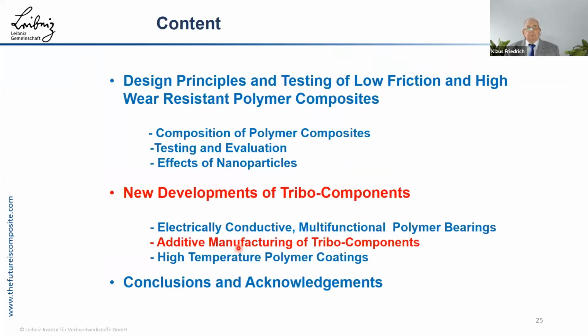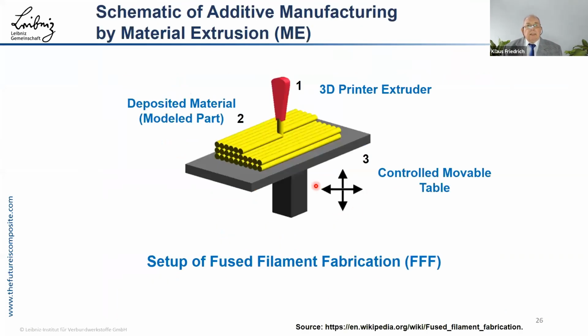The next application I would like to come to is the additive manufacturing of tribo-components. In our case, we use the fused filament fabrication method, where we have a printer extruder, a 3D printer extruder. From the nozzle here, molten polymer filament is placed, and when we can move the table up and down and forth and back, with this we can create any three-dimensional or print any three-dimensional structures we want.